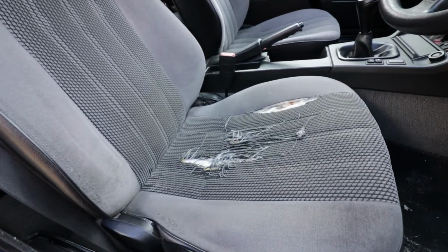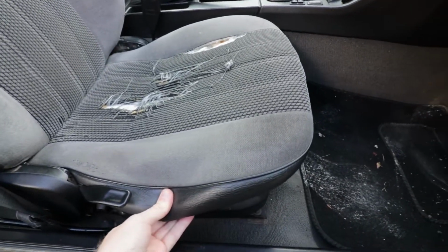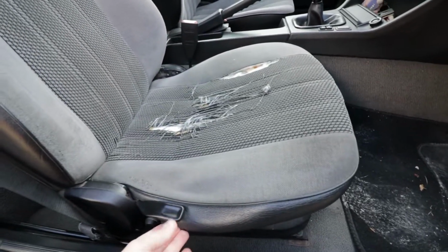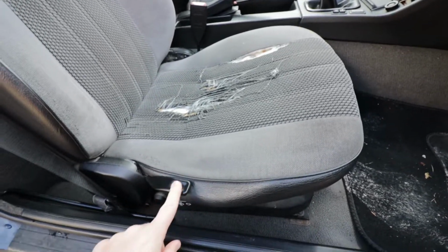I'm always moaning about my seats, so this one here is very worn. You can see this bit here, look. This side foam has slipped down. So there's actually a metal bar in there, which you can see that foam should be right up there. It's actually blocking this lever. So when you move the chair, this lever doesn't release.